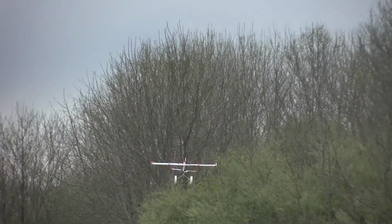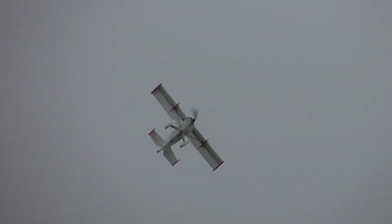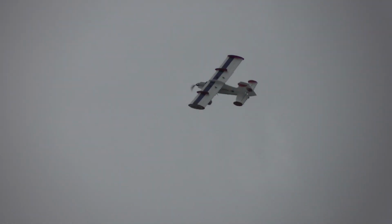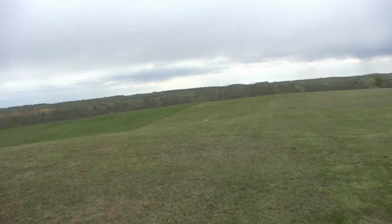It's tracking to the right. Whoa! Yeah. It acts like it's tracking. He's got 2 pounds of lead over in that right hand wing. Broke prop.